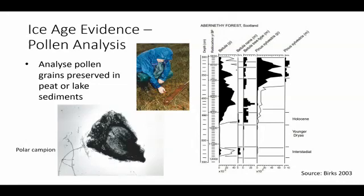And the important thing is that these pollen grains are very distinctive for each kind of plant, so that you can actually tell what species were growing at any particular time. So next slide.